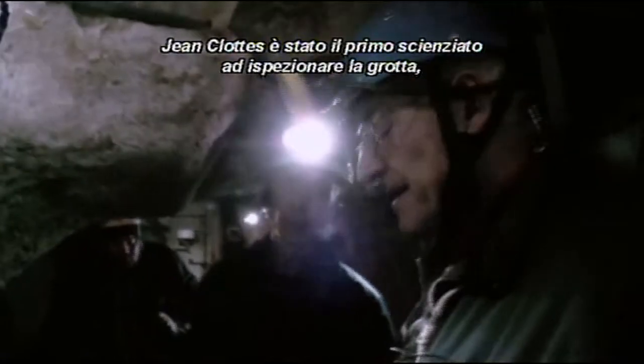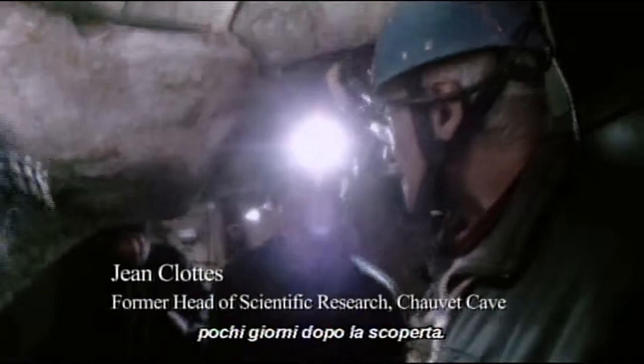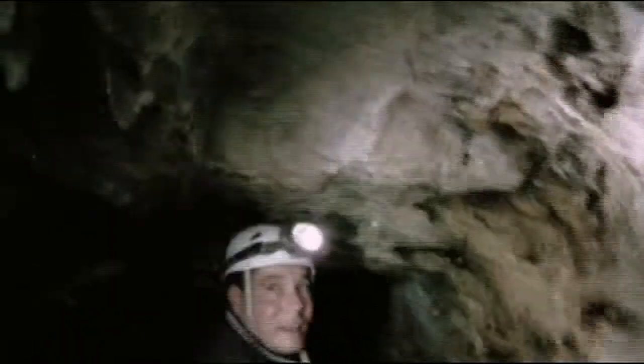Jean-Claude was the first scientist to inspect the cave a few days after its discovery. For 5 years until his retirement, he served as head of the scientific team. Our guide leads us down a first sloping tunnel, which ends in a vertical drop to the cave floor.